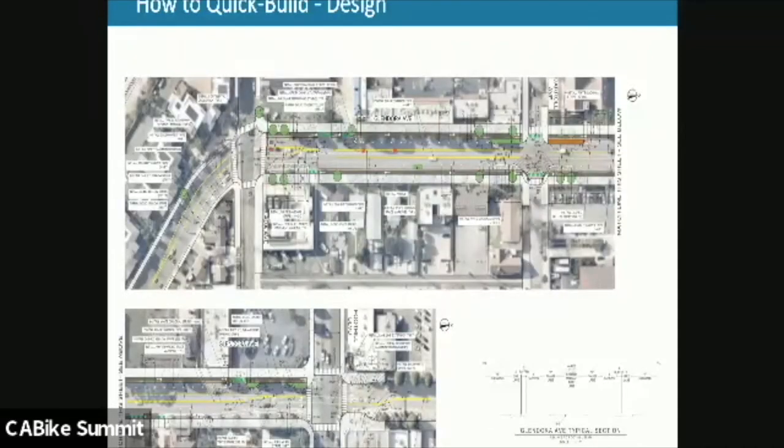This is the design plans that we shared with the city for the implementation of the quick build. This was the Class 4 bike facility. So it's hard to see, but there's a lot of detail here. There's a lot of how many linear feet of paint is needed in order to get this facility installed, how many bollards are needed to install the curb extensions that were implemented on this project. So we went through a process of detailing out the design and making sure that it met all of the CA MUTCD guidelines.